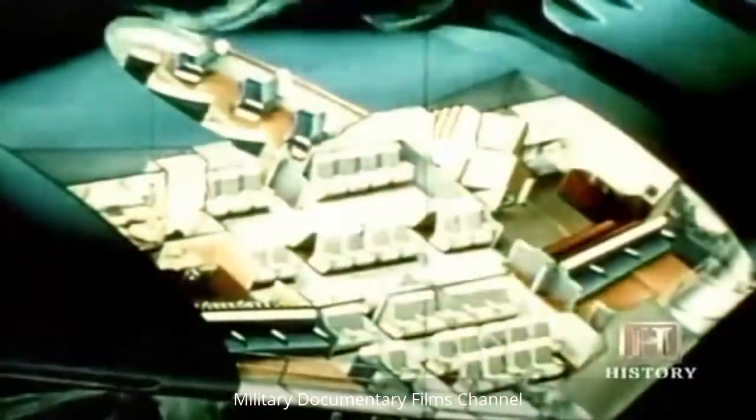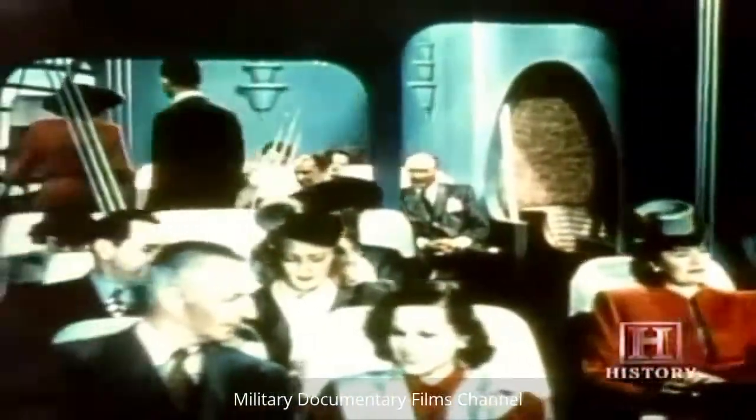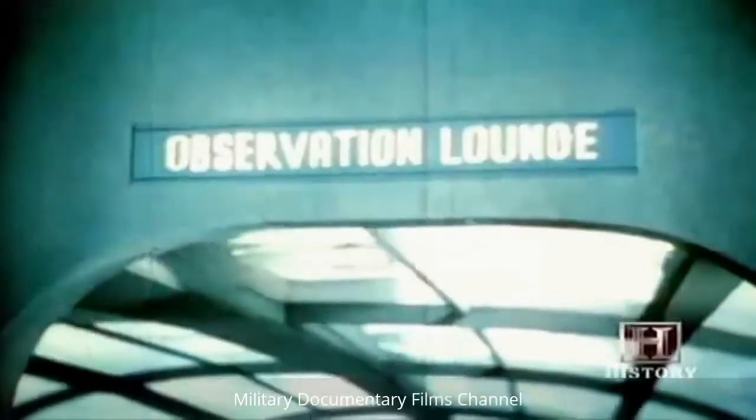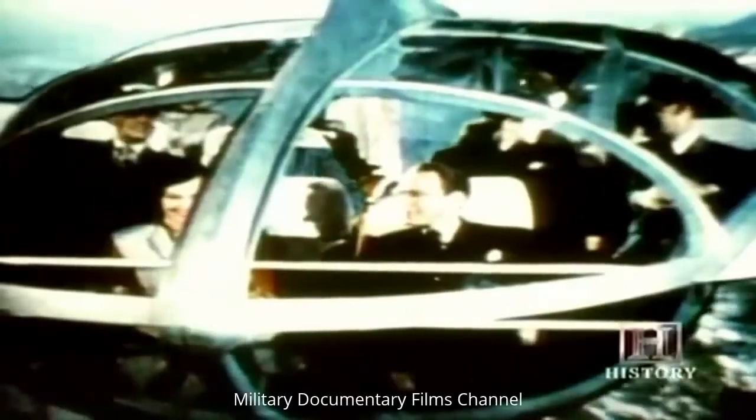Now, a preview of the flying wing transport of tomorrow. Jack Northrop's vision for his flying wing is not just as a bomber. He also sees it as a passenger aircraft. Because the wing could carry far greater loads than conventional aircraft, his airliner would be capable of carrying 80 passengers with an observation lounge and an ability to fly coast to coast in 4 hours.